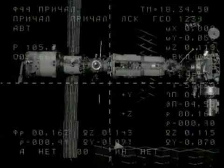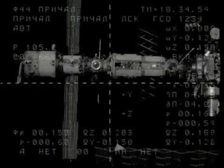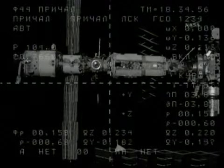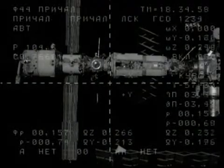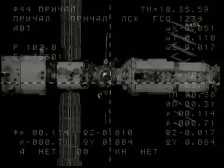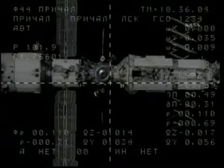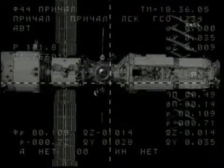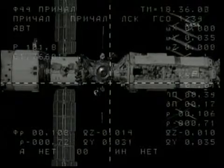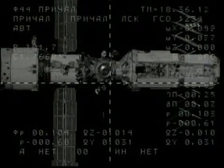Now final approach has been initiated. The automatic command sent for the Poisk to begin to close in the final 160 meters for its link up. Docking scheduled about 8.5 minutes from now. You can see the docking port on the zenith side of the Zvezda service module just about in the crosshairs of this engineering view from the cameras on the Poisk module. Poisk now 100 meters away from docking.